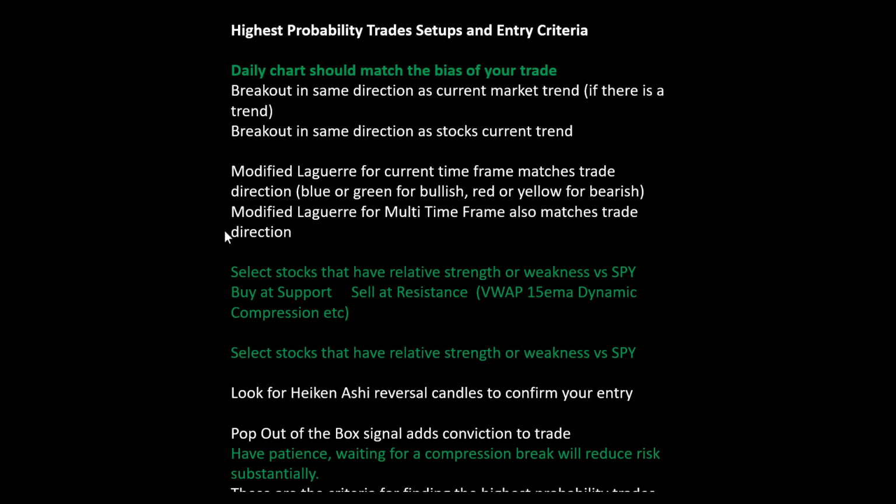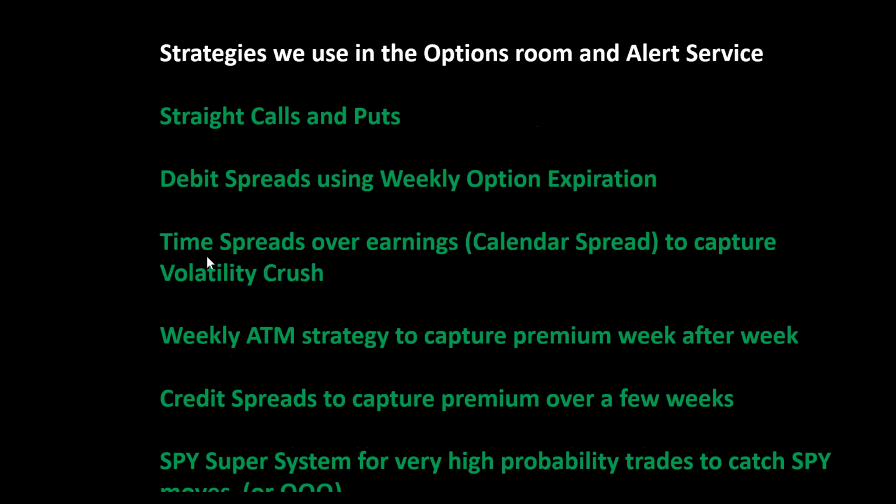Again, this is basically the same thing we just talked about. We'll talk a little bit about the Fibonacci reversal candle here, and this pop out of the box signal. I'll cover some of those, but this is basically just the same criteria we just covered.